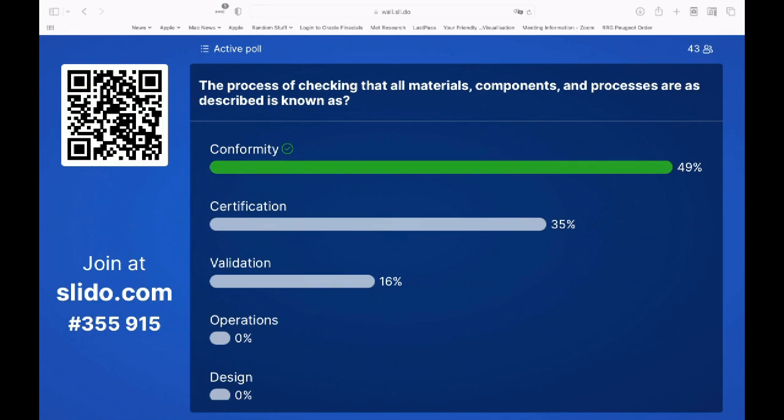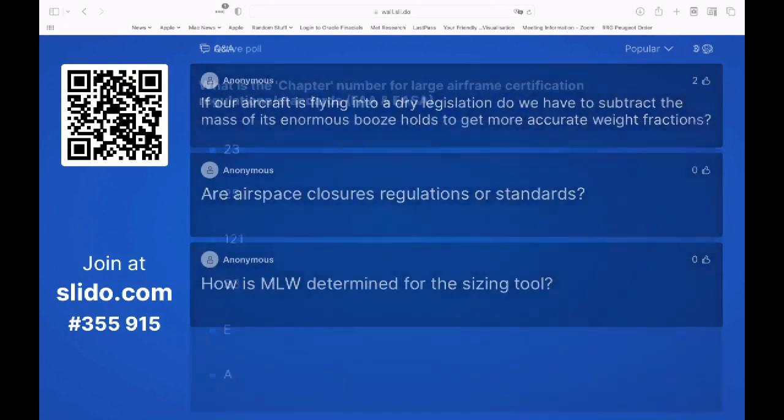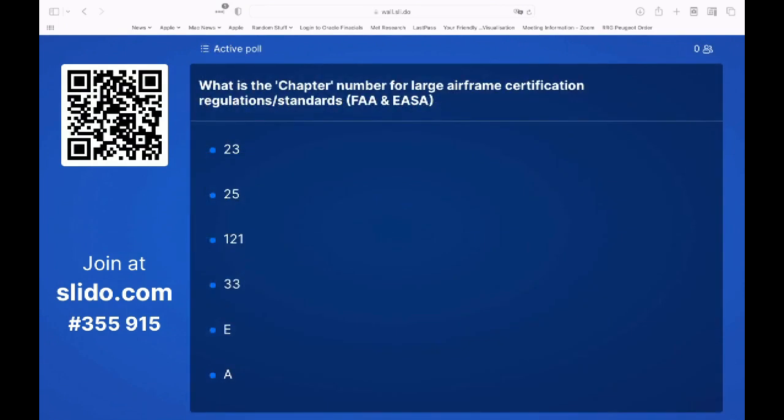Okay. Very useful for you. What is the chapter number? And I use chapter, that's an FAA term, but the numbers are used the same. For large airframe certification regulations / standards at FAA and EASA. Is it 23, 25, 121, 33, E, or A?